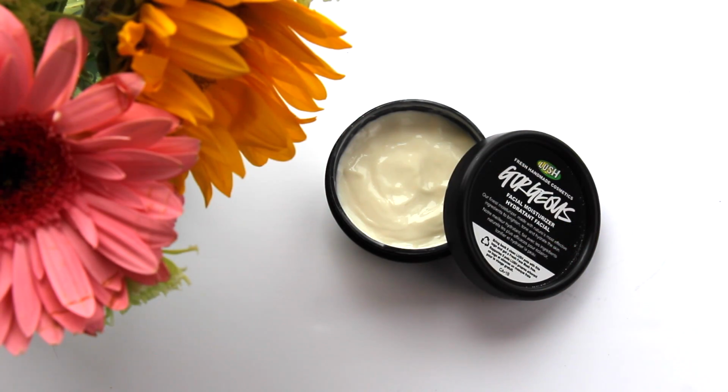Next, I have one skincare item. This is from Lush, and this is also a splurge. I don't know why this whole favorites video has like splurgy items. I promise I use other stuff than expensive things, but this is the Gorgeous Facial Moisturizer from Lush, and it is life-changing. It is $90, so it's ridiculously expensive, but you don't need that much. I've been using this nightly for probably 2 months.